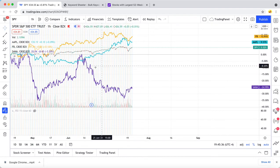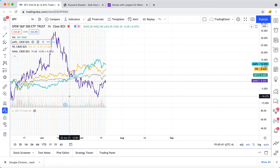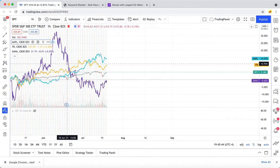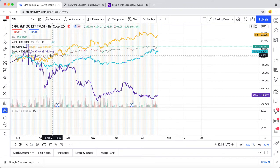If you're day trading, you only really care about that day. So this may be a good stock to trade on certain days, because on certain days it will definitely beat the market. But as you go out to a further time frame, you need to look at other things.